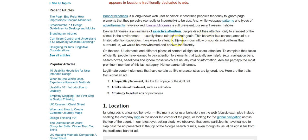If we were to attend to the enormous inflow of sounds and patterns that surround us, we would be overwhelmed and behave inefficiently. On the web, UI elements and different pieces of content all fight for the user's attention. To complete their tasks efficiently, people have learned to pay attention to elements that are typically helpful, e.g. navigation bars, search boxes, and headlines, and ignore those which are usually void of information. Ads are perhaps the most prominent member of the last category, hence banner blindness. Legitimate content elements that have a certain ad-like characteristic are ignored too.